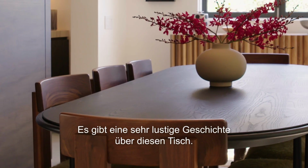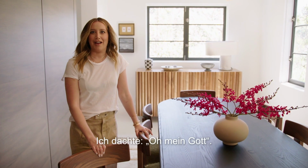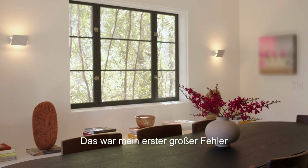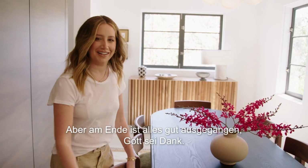But very funny story about this table. The table is custom made and it came and it only fit 6 chairs. And I was like, oh my God. Thankfully, the guys at Guard were so sweet and they're like, you know what, we'll take it back. And so that was my first mistake in interior design, was this table. But it all ended really well, thank God.